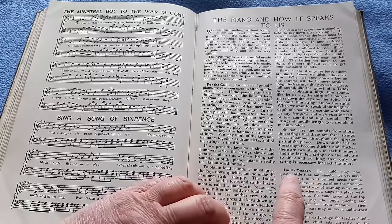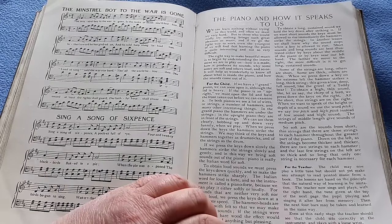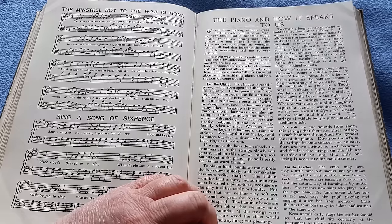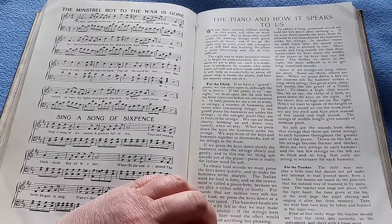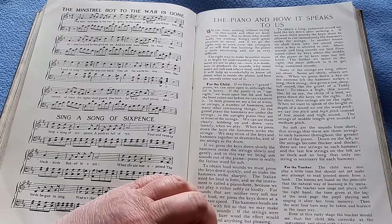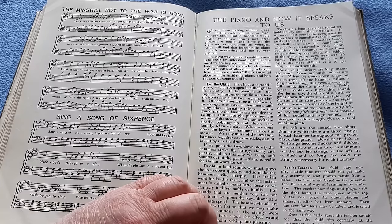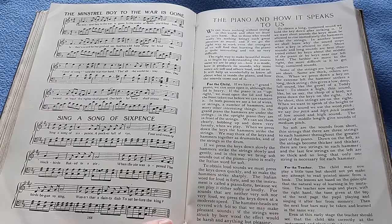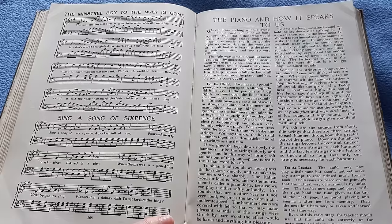And then this little section here for the teacher. The child may now play a little tune, but should not yet make any attempt to read printed music from a book. The lessons are based on the principle that the natural way of learning is by imitation. The teacher now sings and plays with the right hand, the tune given at the top of the next page, the pupil playing and singing it after her from memory. Then the next four bars may be taken and learned in the same way.